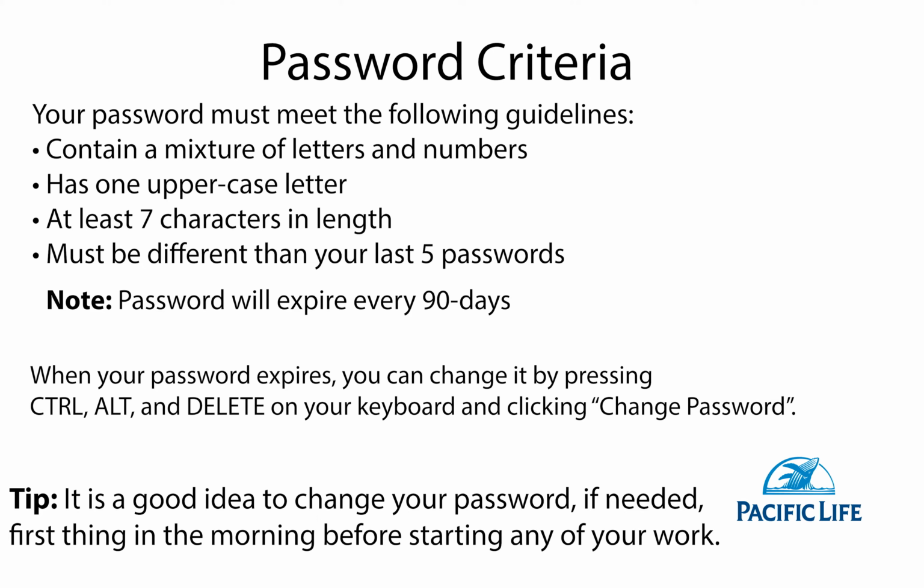must be changed every 90 days. When your password expires, you can change it by pressing Ctrl, Alt, and Delete on your keyboard and clicking Change Password. Please note, it is a good idea to change your password, if needed, first thing in the morning before starting any of your work.